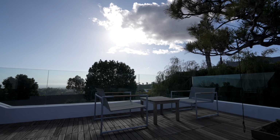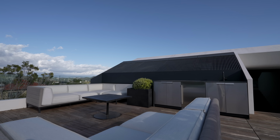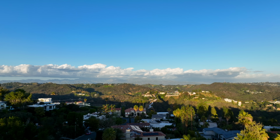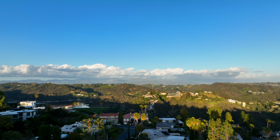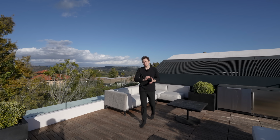Coming up your wooden set of stairs, we've just made it to the private rooftop deck, complete with various seating sections all throughout. You get views of Bel Air, Los Angeles, and the mountains in the distance. I can see some pretty noteworthy homes in the distance. That right there is currently listed for $68 million. Maybe we'll tour it soon, who knows? You'll have to wait and see.